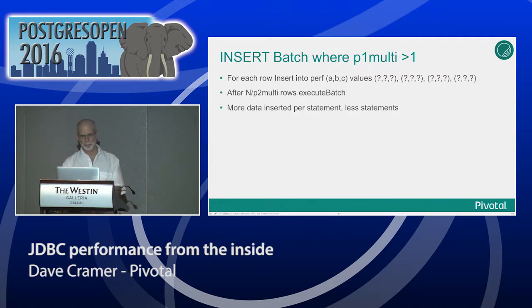When we set P2 multi, which is actually obviously spelled wrong, it's greater than 1. We start using the insert form where we're inserting multiple rows per statement. So there's more data inserted per statement, and there's fewer statements. It means there are fewer trips back and forth to the database. So if n is the number of rows, after n divided by P2 multi, we actually run the execute batch. So we're reducing the number of statements and putting more data in per statement.